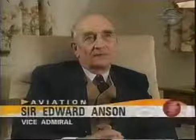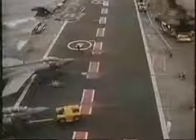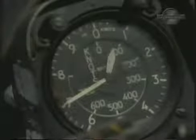As far as landing the aeroplane is concerned, again, people think it looks frightfully difficult. It's nothing like as difficult as it appears. You are interested in three specific aspects. One is speed, one is the center line, and the other is the glide slope. The center line is quite easy to see because it's painted down the center of the flight deck, usually in day-glow red. The speed is easy to see because the airspeed indicator is specifically placed up on the coaming where you can see it out of the corner of your eye.